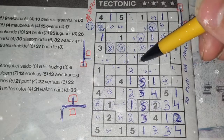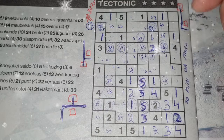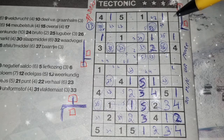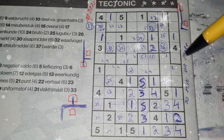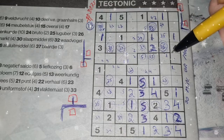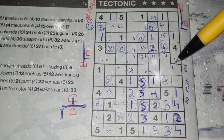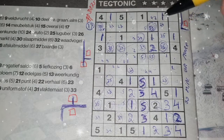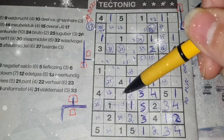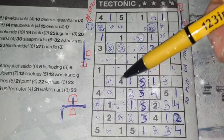Two. There's a 2 here. This should be a 2. 3 and a 5. And 2. This one is definitely a 4. 22 minutes already passed. 3, 4, 3, 4. So the 5 here can be a 4. So the 4 could be here, could be there. So this will be the 3.